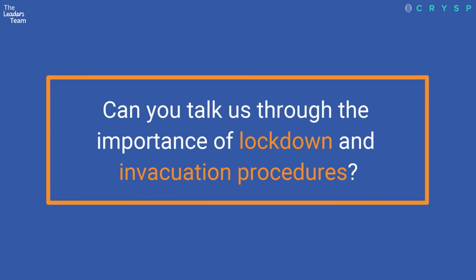Can you talk us through the importance of lockdown and evacuation procedures? It's something that can cause quite a lot of apprehension and anxiety in schools, particularly when there's a mention that you need to carry out a drill or a practice. And that's understandable. There's lots of reasons why that could cause some anxiety for leaders.